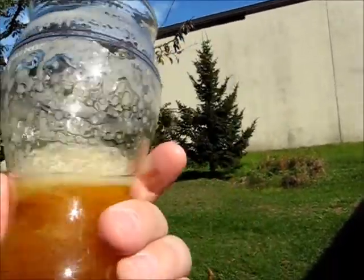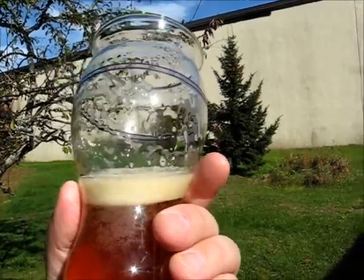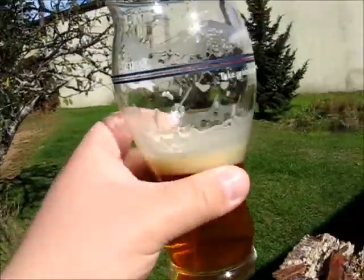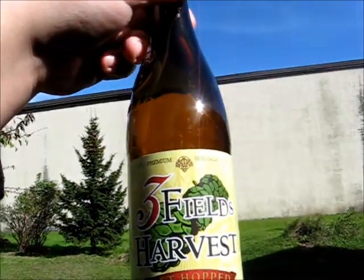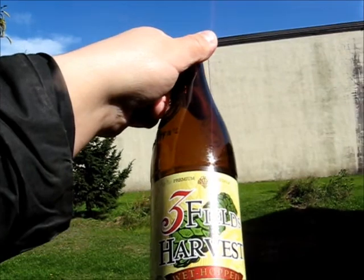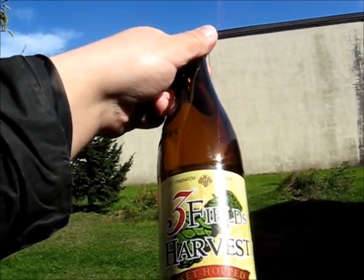I wanted more hops. I mean, if it's a harvest ale, it should be showcasing the hops you used. That's just my opinion, of course. Someone may disagree with me, but there you have it. So, Garrison 3 Fields Harvest Wet Hopped Ale 2013 edition. That is going to get a 3.75 out of 5 this year.